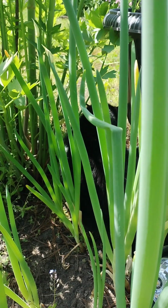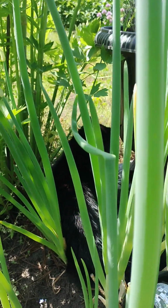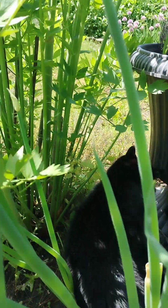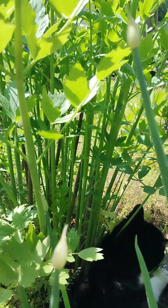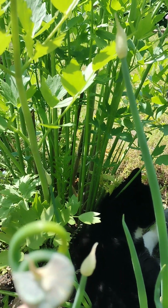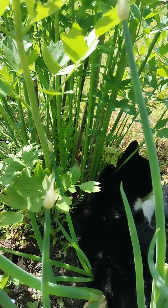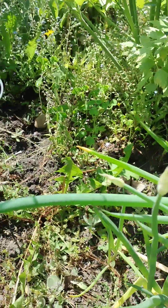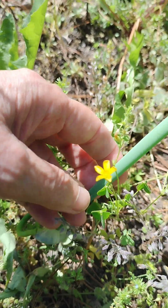There she is, lying amongst the Egyptian onions, squishing them, lying by the lovage. Oh my God. Oh, look. See, they form these things on the top, and that's going to bend down eventually, and it's going to make more babies.